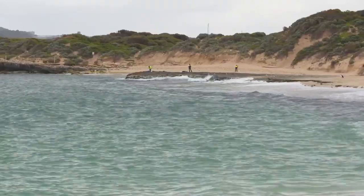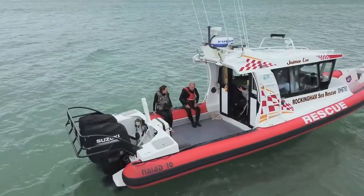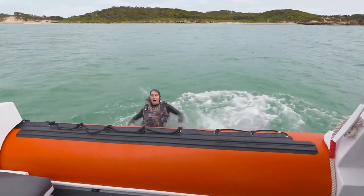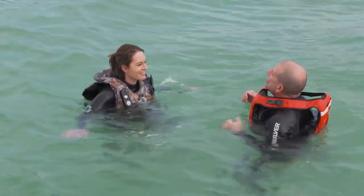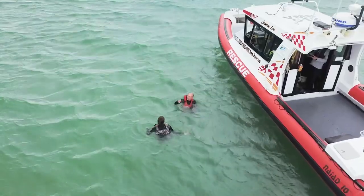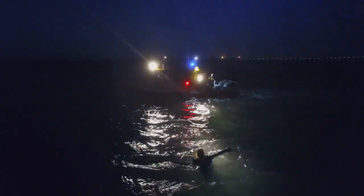Unfortunately, many rock fishers do end up in the water. We've come up with some extra features that you won't find on a basic life jacket. So the first thing you want to do is raise the alarm, so you've got a whistle on your left shoulder. And the other feature is a strobe light. If you're unfortunate to go into night time, they'll see that like a lighthouse.